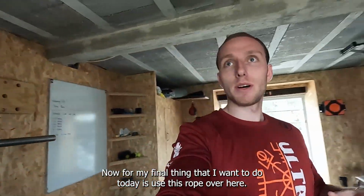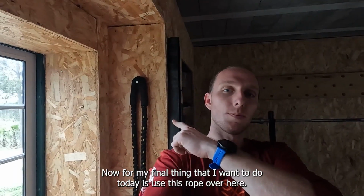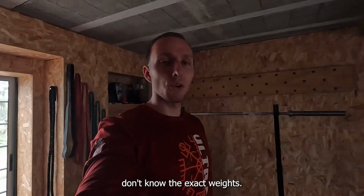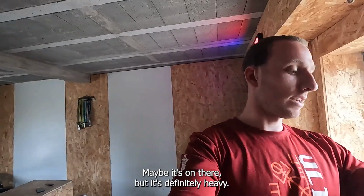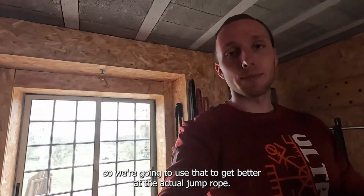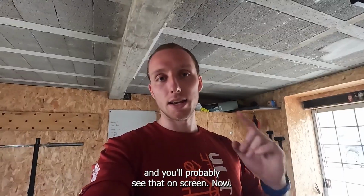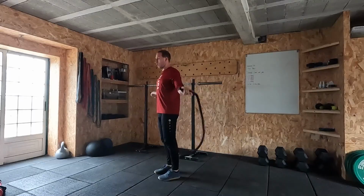Now for my final thing that I want to do today is use this rope over here. It's a heavy rope. Don't know the exact weight. Maybe it's on there, but it's definitely heavy. So it makes jump roping a lot more difficult. So we're gonna use that, get better at the actual jump rope, and you'll probably see that on screen now.